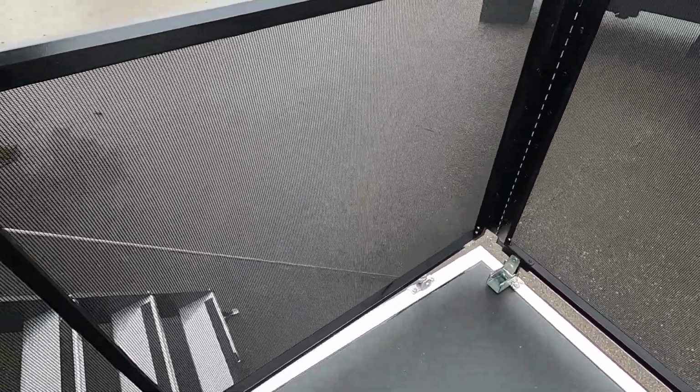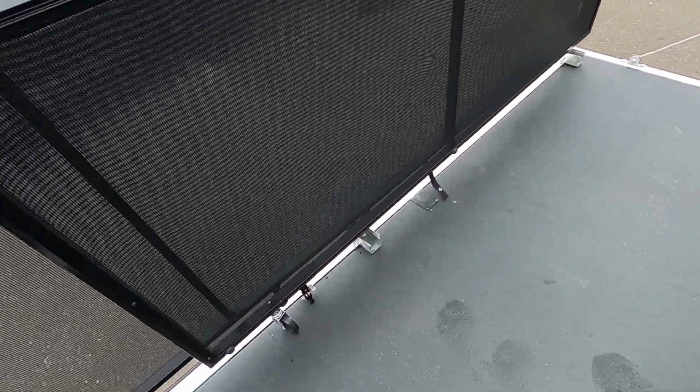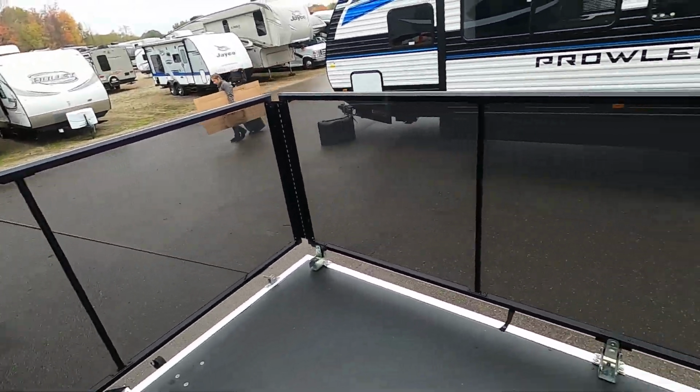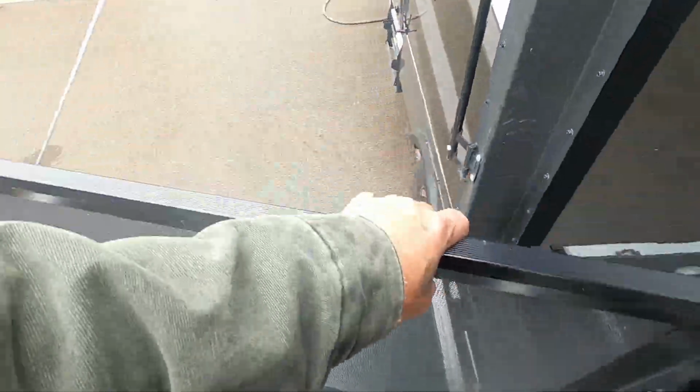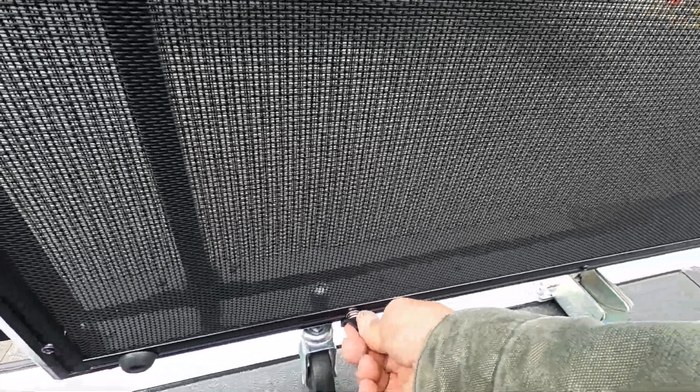What you do, you can swing these out. See, they will snap right in there. Another snap here for this one. You see they snap right in. There's your front deck. Reverse the process. Set down on that. Fold it in. Snap it back closed.